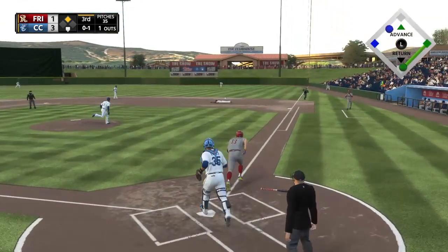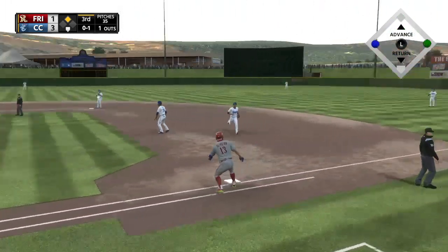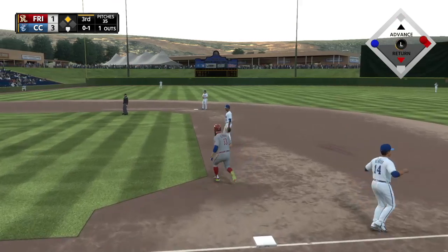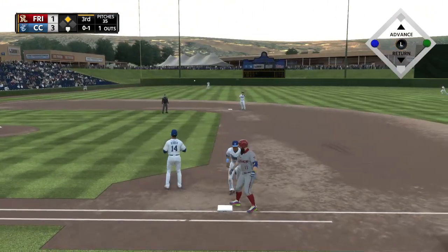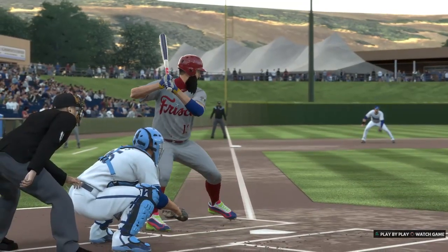This is on the ground over... Find the ball, find the ball. A diving try, but it's through into the outfield. Boy, there's another base hit, and this is just kind of like that gift that just keeps on giving, D-Roll.